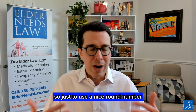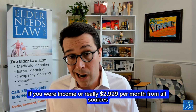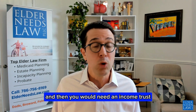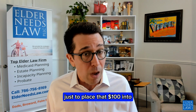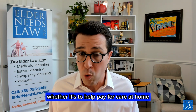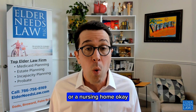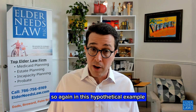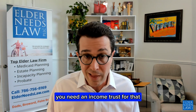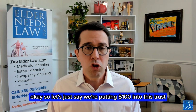So just to use a nice round number, if your income were $2,929 per month from all sources combined, you'd be $100 over the income cap, and then you would need an income trust just to place that $100 into each and every calendar month that you're looking to be eligible for Medicaid, whether it's to help pay for care at home, or in an assisted living facility or a nursing home. In this hypothetical example, my client's $100 over, but if you're $1 over, you need an income trust for that dollar.